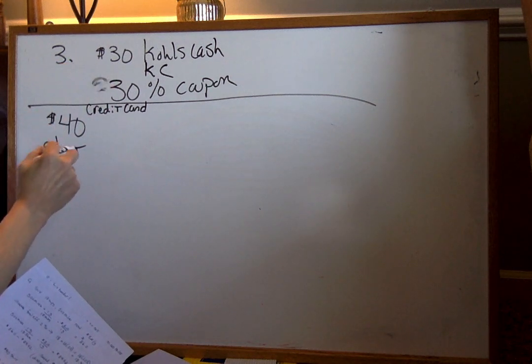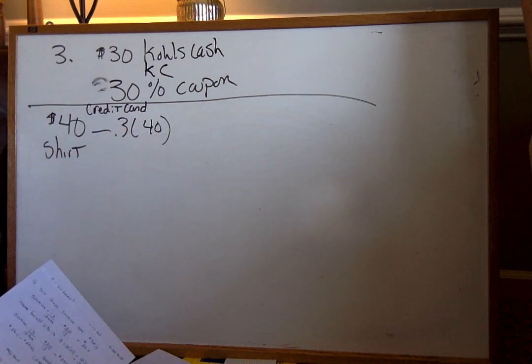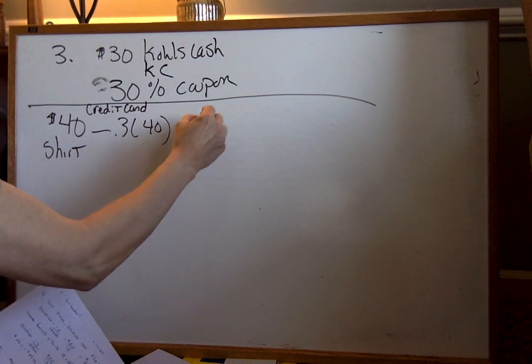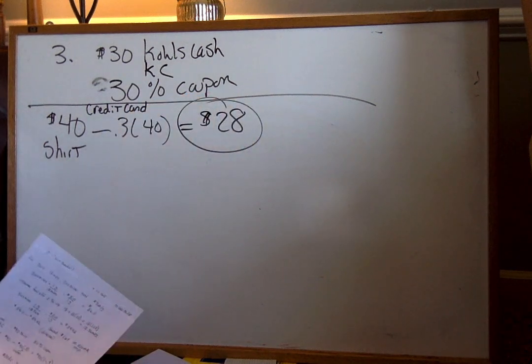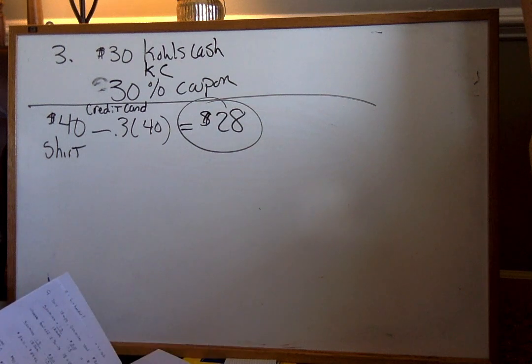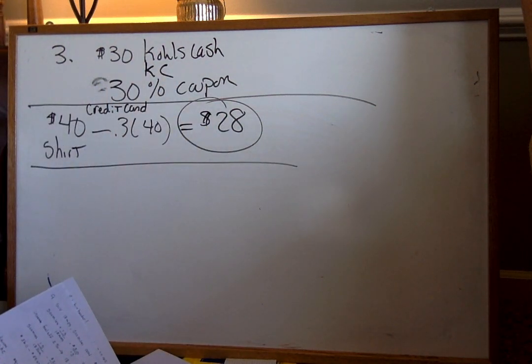Well, it would be 30% off, right? Or we would be paying 70%. 70% of 40 is $28. We've done quite a few of these, so hopefully everybody's okay with that. A $40 shirt at 30% off now costs $28. Okay? That's if I'm using my credit card. I just walked in with my coupon. All right. The point is, they advertise that Kohls Cash is just like regular cash.